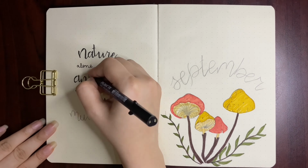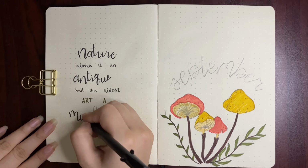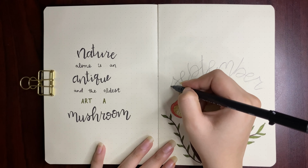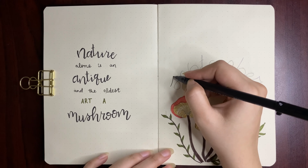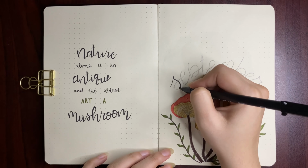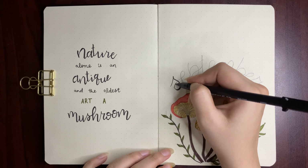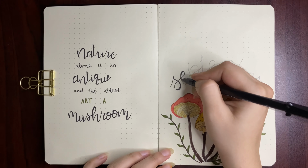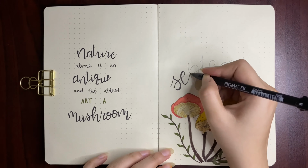This month I tried a new journal which I recently bought from a local store near my house. I kept a very simple quote page this time and wrote the month's name in curved shape, symbolizing the head top of the mushrooms. The quote I've used this time is "Nature alone is an antique, and the oldest art a mushroom." I really like this quote, praising the nature for its creation.